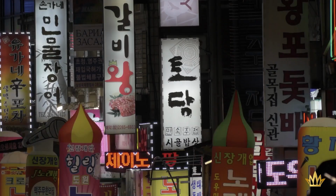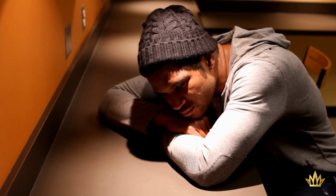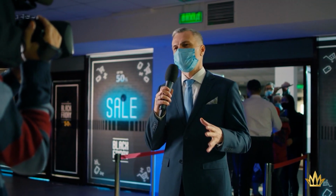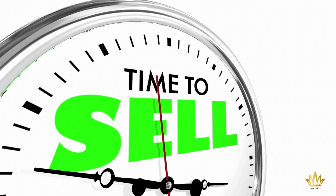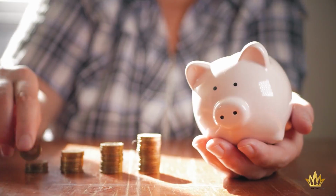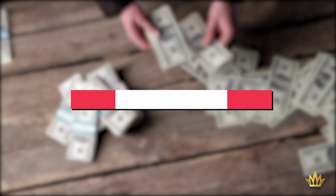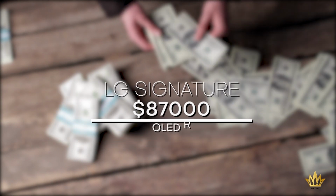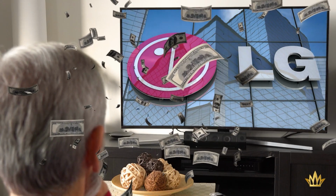Doesn't that sound lovely? Unfortunately, unless you live in South Korea, you will be unable to obtain this television. LG has not yet announced plans to launch the product in other markets, but I'm sure it will in time. But before that happens, you might want to start saving. The TV is currently available for $87,000, which is still far from cheap. It is the most expensive television on the market. But don't worry, we'll talk about the world's tiniest television very soon.